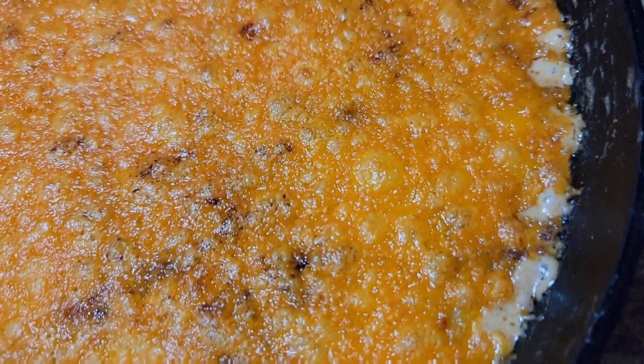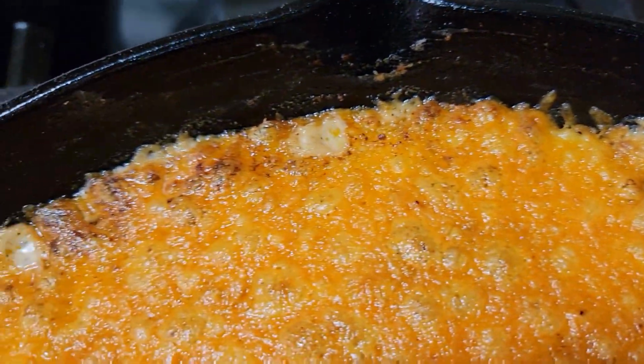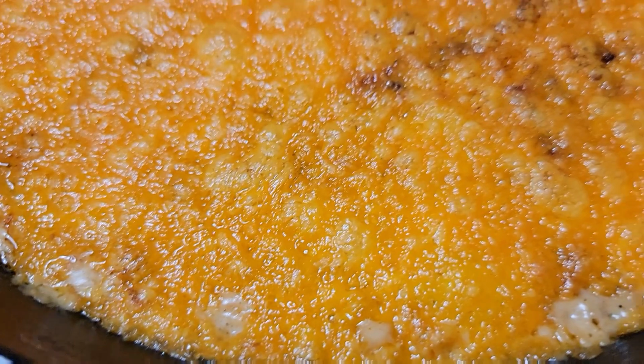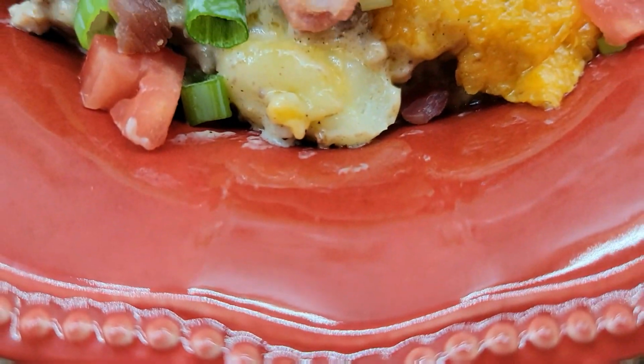Alright, so here it is, hot and fresh out of the oven, and I'm going to tell y'all, there was no leftovers on this night. My boys gobbled this up. They went back for seconds and thirds. They said that this is probably one of their favorites, so this is definitely a 10 out of 10.